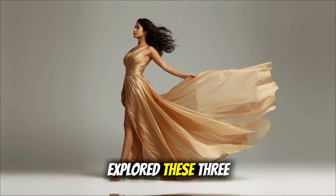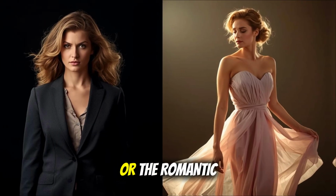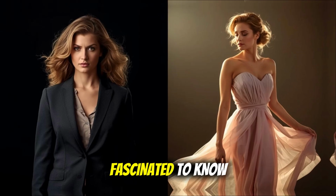So, as we've explored these three personas, who do you see in the mirror? The classic woman, the modern woman, or the romantic woman? I would be fascinated to know.